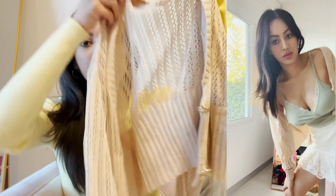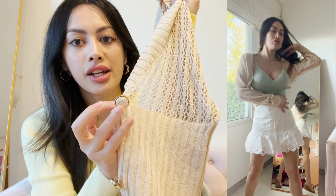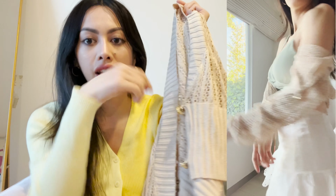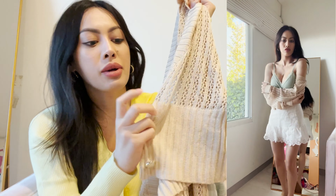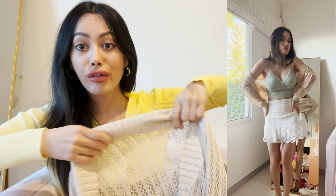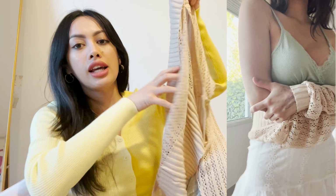Oh, this one, this is just a layering cardigan. It's super cute. It has navel buttons. I'm not a fan of these on a cardigan because I think cardigan buttons should be simple and a little thick, like for example, this. I think that's perfect. This is really intense and I think it doesn't match the style, but I love the actual design of it. So I am overlooking that because it's really drapey.